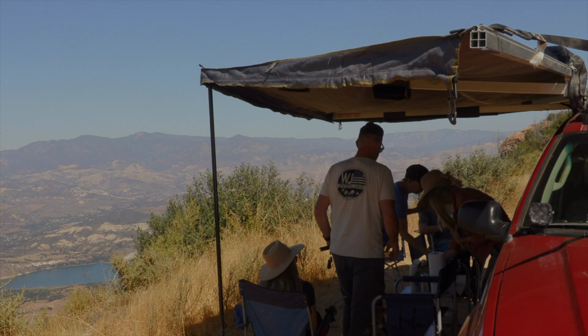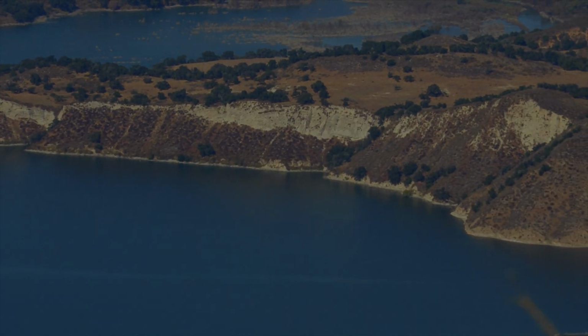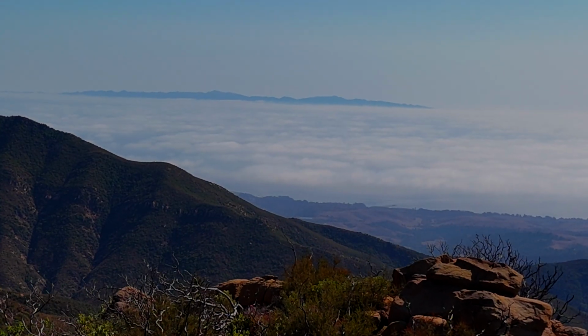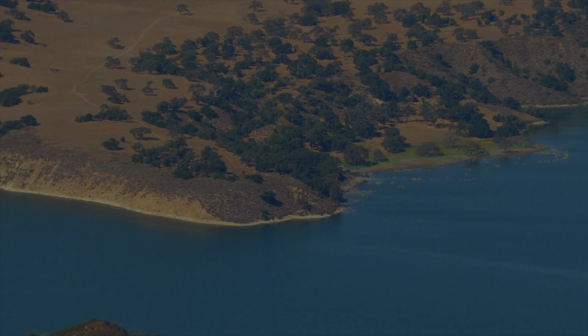We found a great little spot overlooking the lake, and the ocean was still fogged over, and the lake was clear. So anyways, not a bad spot to chill out for an hour or so. And because we were sitting on the ridge of the mountain, you could still see both sides, the ocean and the lake.